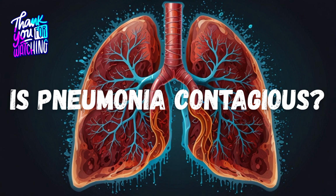What about bacterial versus viral? Is there a typical difference in how they start? Often, yes. Bacterial pneumonia frequently has a more abrupt onset. You might feel fine one day and then suddenly get hit with high fever, shaking chills, bad cough, and chest pain pretty quickly. Like it comes on strong.